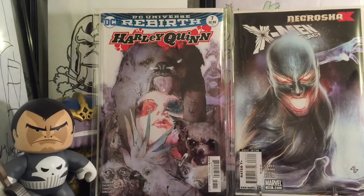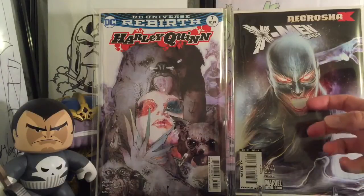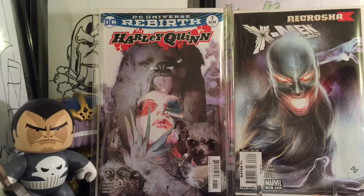I don't know who Proteus is, but this has to be Proteus's best cover. I mean, just look how everything glows out. It's just awesome, man. I love this book. Adi Granov, I swear he kills it. And the thing about it is you can find this for like $3. This is not an expensive book at all by any means.